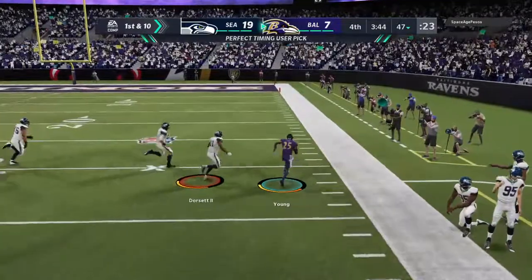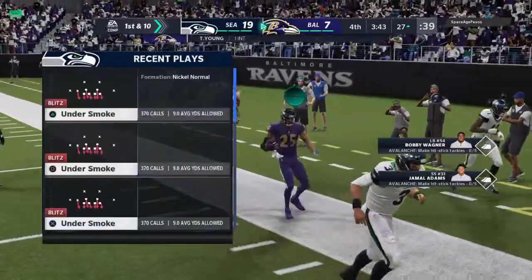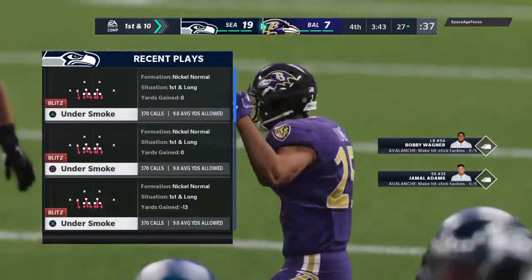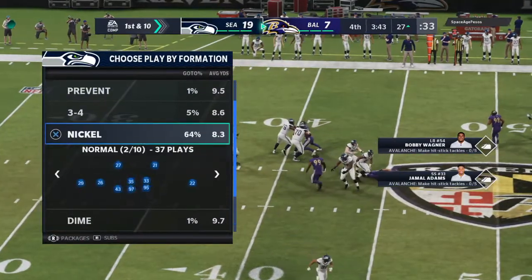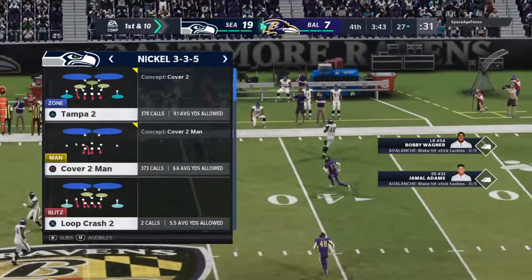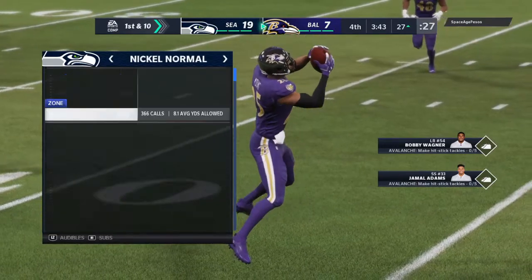Maybe the turning point they need. Picked off by Tavon Young. That is the play they needed in a two-score game here in the fourth quarter. No doubt about it. They did what they had to do to give themselves a chance to get back into the game. They turned it over to the offense. They are now in charge. Now they need to execute.